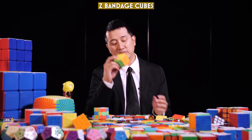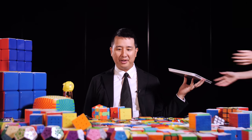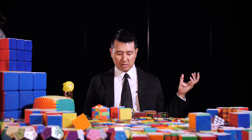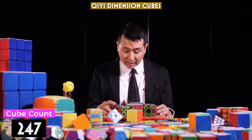The only way I've ever solved this is by pulling it apart and putting it back together again. Sorry. Okay, we have to be done now, right? No one man should own this many cubes. Just some more. These are the dimension cubes, which my daughter made an entire video on.